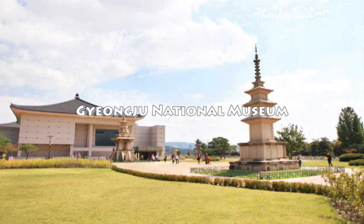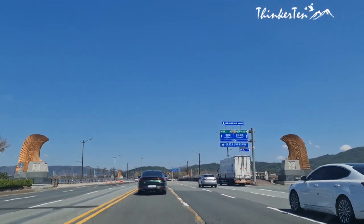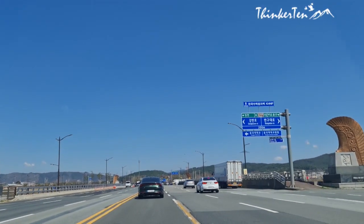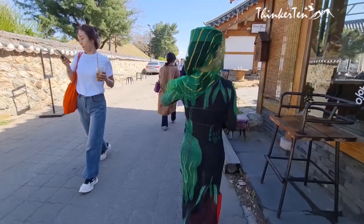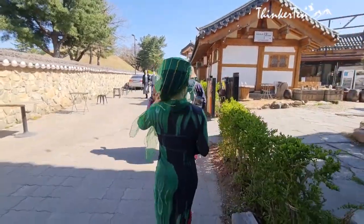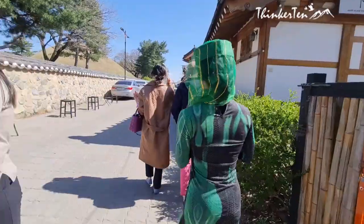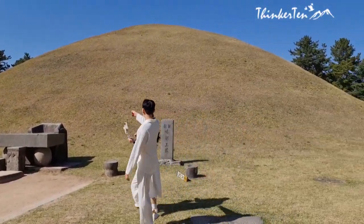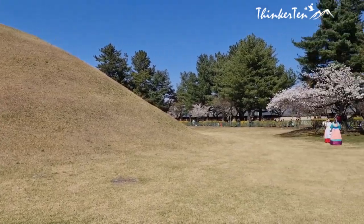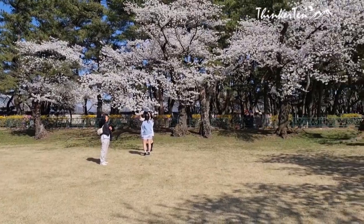Gyeongju National Museum. This museum houses a vast collection of artifacts and relics from the Silla dynasty, including pottery, jewelry, and weapons. It is a must-visit destination for history buffs and anyone interested in Korean culture and heritage. Tumuli Park. This park contains dozens of ancient burial mounds, including the Gyeongma-chong tomb, which was discovered in the 1970s and contains a wealth of artifacts from the Silla dynasty.